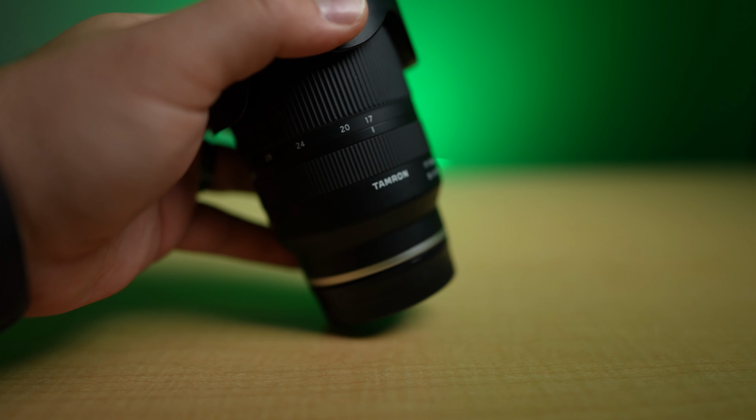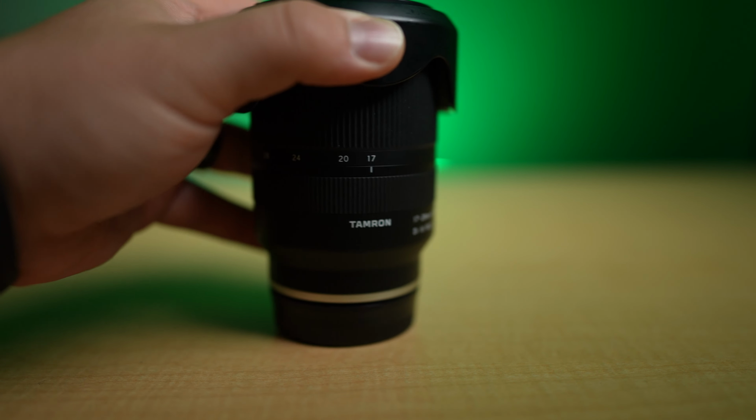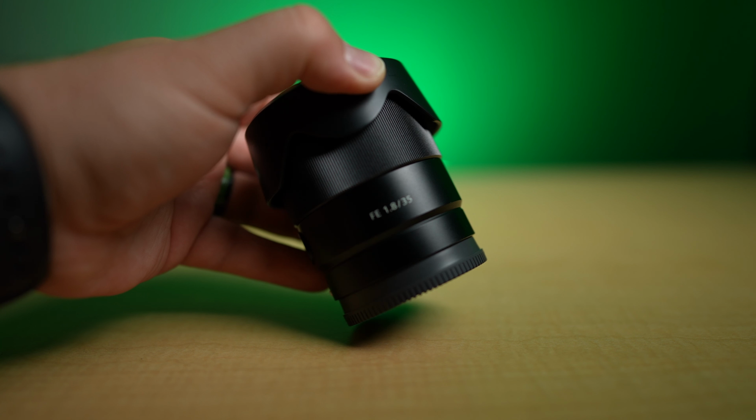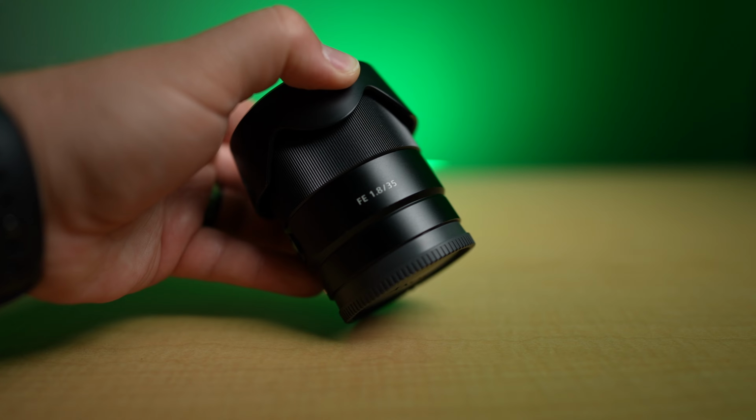But then you've got, for YouTube vlogging, this lens, the Tamron 17 to 28. Super tiny, fits on this thing great. I think the 35mm 1.8 is probably the best all-around photography lens for this a7c. Obviously, if you're not getting the GM, that's 1.4. But I think the 1.8 looks great.